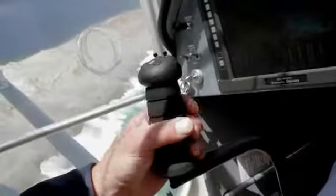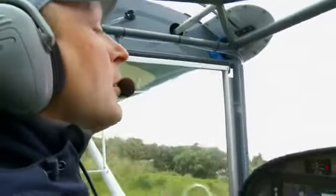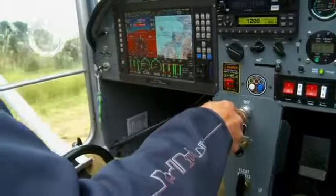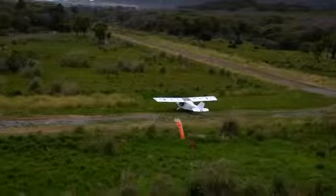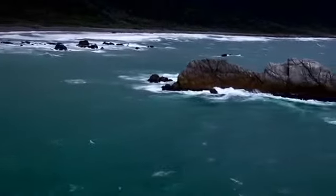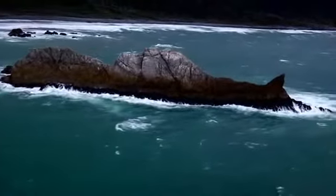It's a free world when you're up in the air. It's three-dimensional, it's nice and fast. It doesn't matter which way up you are anymore. Whoa! Nice! It was absolutely amazing. Today, I turned my wild idea into my reality.